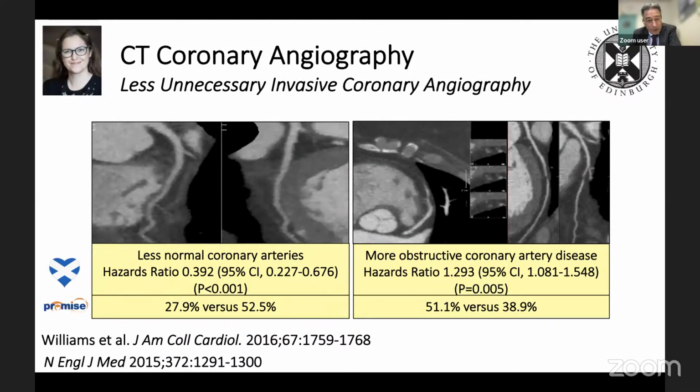So are the results fragile? That's the other question that was raised, and this is some of the work that Michelle Williams has done, looking at the CT angiograms and looking at the outcomes. We've seen that in SCOT-HEART you're less likely to enter the cath lab with normal coronary arteries if you've had a CT first. You're more likely to have actionable disease and obstructive disease on the invasive cath.